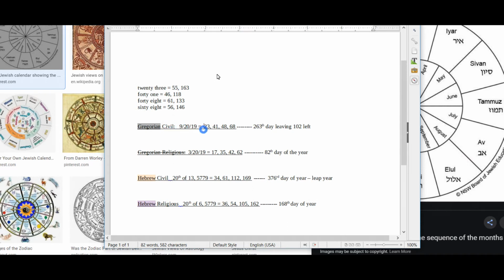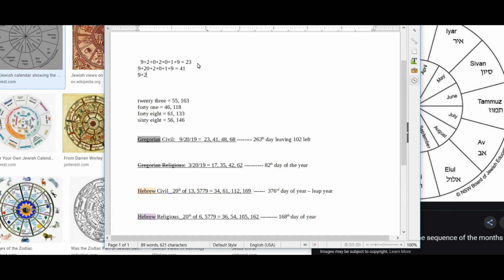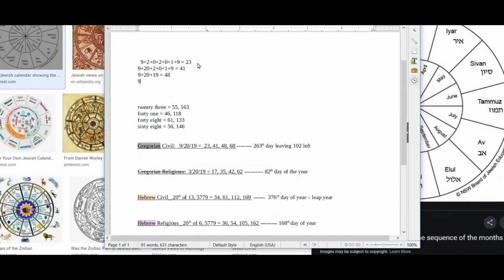All right, so let's start up here. This is how you do it. Today's date: 9 plus 2 plus 0 plus 2 plus 0 plus 1 plus 9 equals 23. So we have 23 here. Then 9 plus 20 plus 2 plus 0 plus 1 plus 9 equals 41. Then 9 plus 20 plus 19 equals 48. And 9 plus 20 plus 20 plus 19 equals 68.